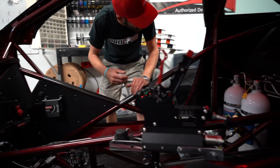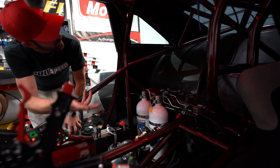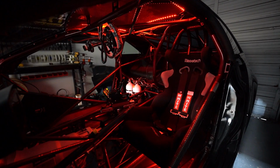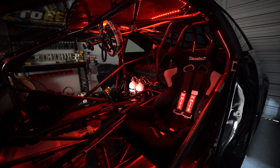Further back in the car, you can see more things, more hard lines, everything's polished, everything's cleaned. He's got the lights dancing off of everything in the car. Per request, the car's name Lucifer. He wanted it to look like hell inside, so this is what you got.